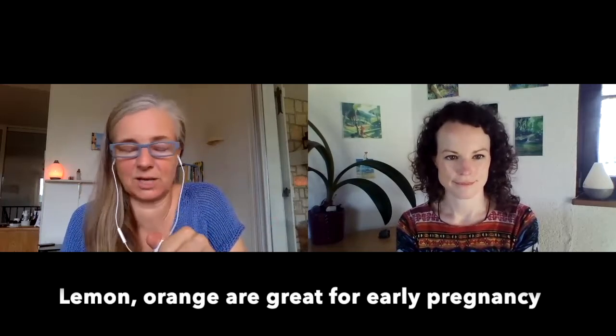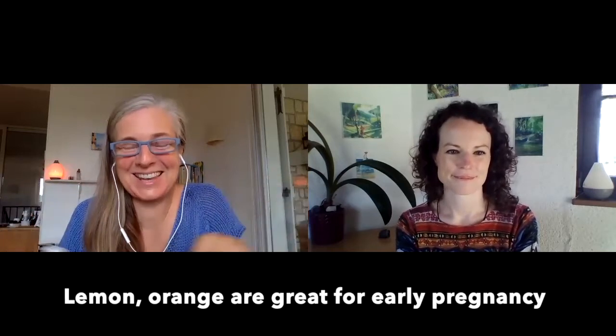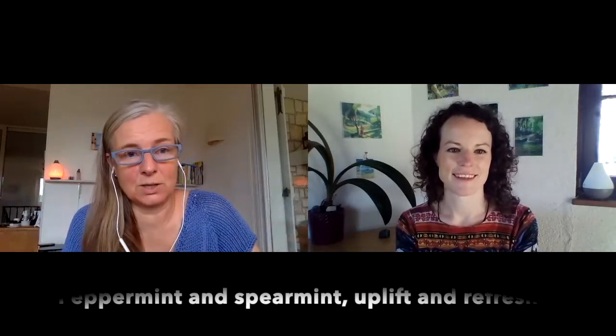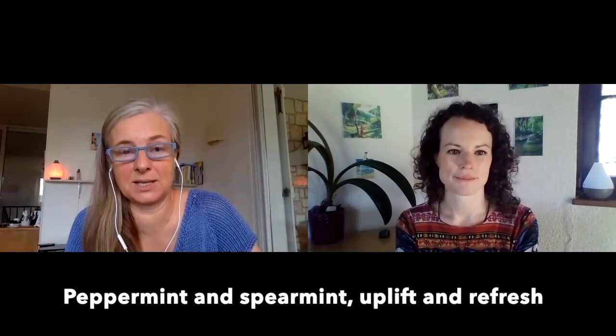There's a couple of great oils that you can do that with. One definitely is lemon. All the citrus oils are great for this early pregnancy stage. Lavender can be good, but lavender can also tend to separate people: I can't stand it, and I totally love it. Peppermint is a good one for these early pregnancy times. Peppermint or spearmint. Spearmint is a little bit the softer version of peppermint. So that might be a good thing.